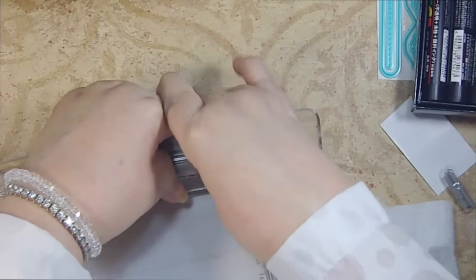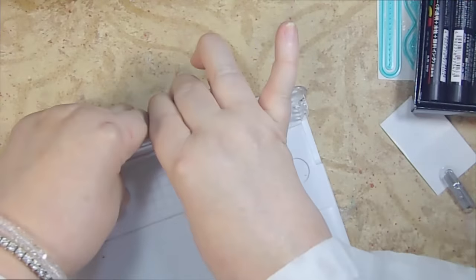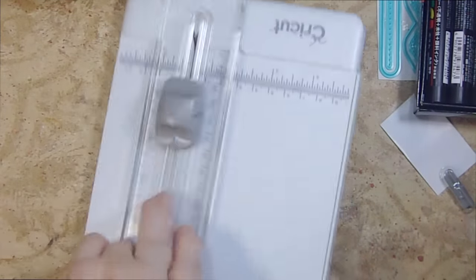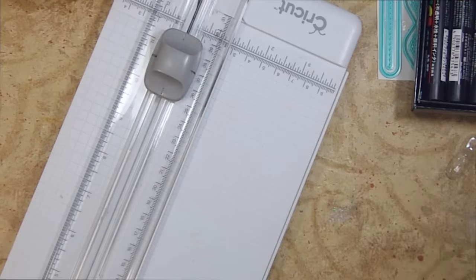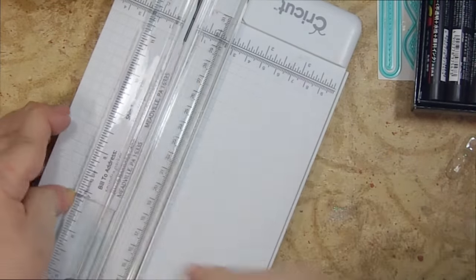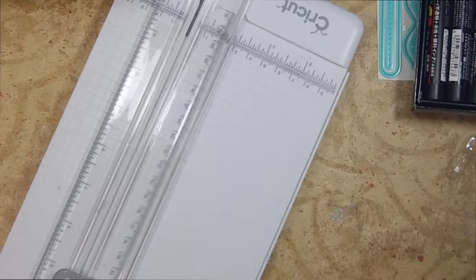You just squeeze it until it's in place. I don't think I got one end in all the way. And that's all you do. You just want to make sure that it's really pressed down. Let's cut a little piece of paper, and then we'll know it can. Just to be on the safe side, let's just cut through it. Cuts like butter. We're good to go. So that is how you change your Cricut blade if you have this paper trimmer.